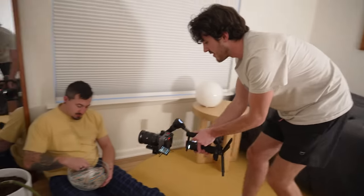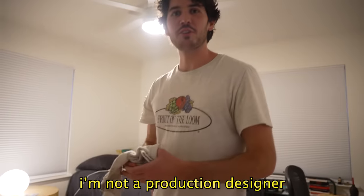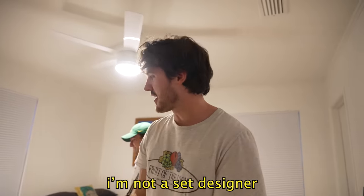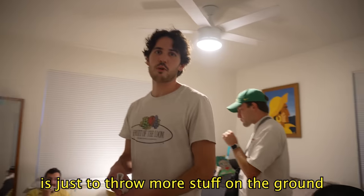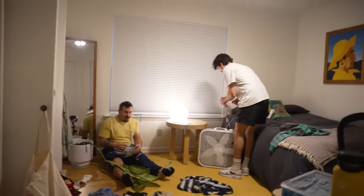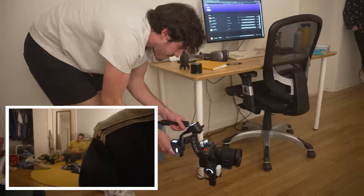After reading the entire script to Jake, we ironed out a few details, and then it was time to start prepping the bedroom for the first scene of the commercial. I'm not a production designer, I'm not a set designer, but I think this is looking pretty good. My strategy is just to throw more stuff on the ground. Let's get your hamper tipped over on its side somewhere. This is non-toxic. It feels like it's toxic, but I promise it's safe. It looks toxic. And action.